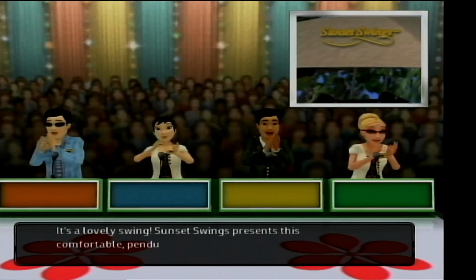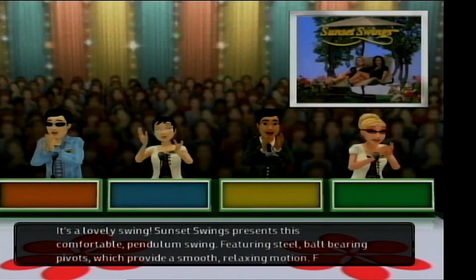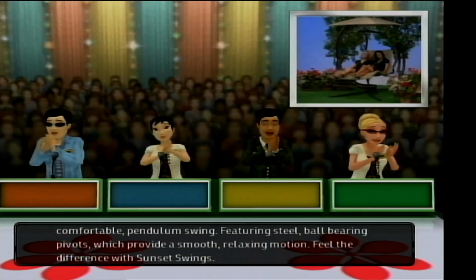Sunset Swings presents this comfortable pendulum swing featuring sealed ball bearing pivots which provide a smooth, relaxing motion. Feel the difference with Sunset Swings.